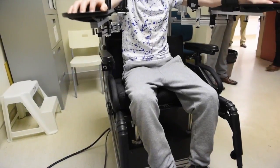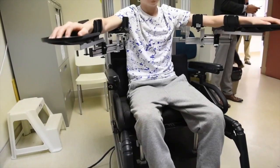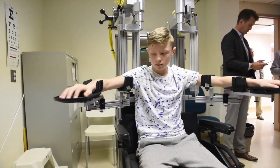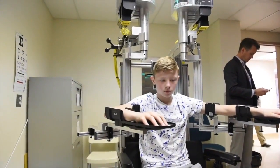And in the past, we've always focused on the movement side, what we can see, we call the motor system, so how you move your arm. But we're learning from things like this robot that how you perceive that movement or how you perceive where your arm is in space might be just as important. Up until now, we haven't been able to measure that, but this robot lets us do that.